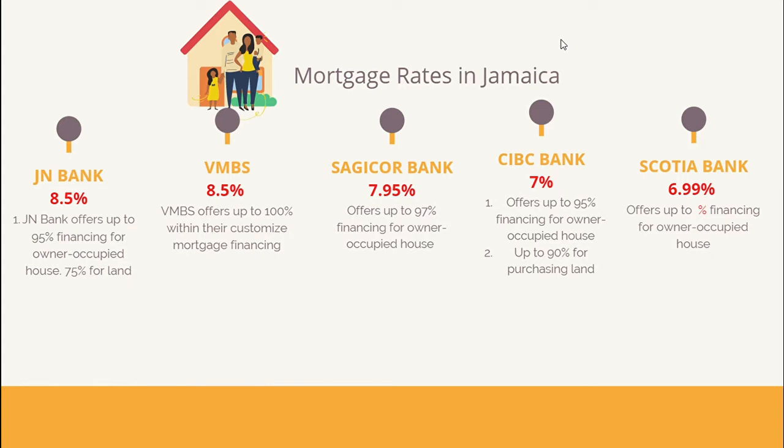So for this list, I will be going in descending order. I'll be starting with number 7, which is the highest interest rate that I could find. So with that said, let me get right into it. Coming in at number 7 is the Jamaica National Bank with an interest rate of 8.5%.